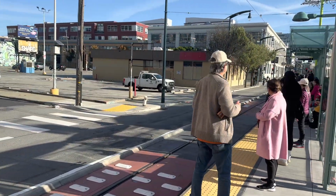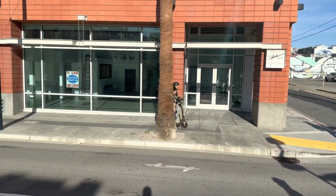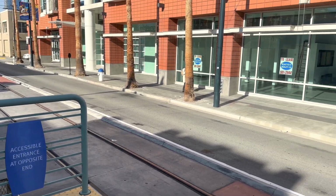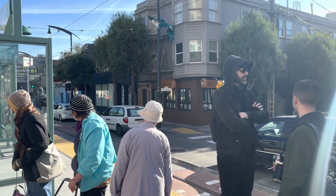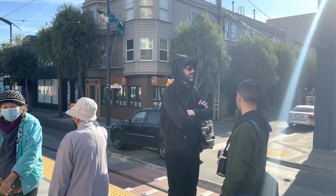Okay, so here we are actually on the platform, and one thing to note here at the end is that this platform is central and therefore needs to be entered in the middle of Brannan Street, which is back in this direction for those of you who can see it. And for those of you who cannot, this platform only has one entrance and exit.